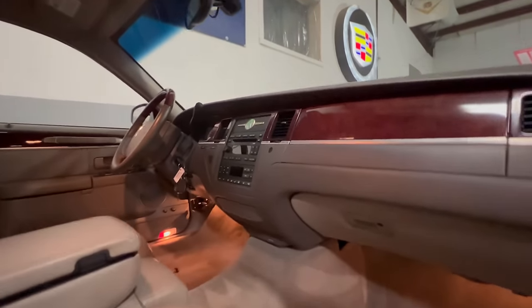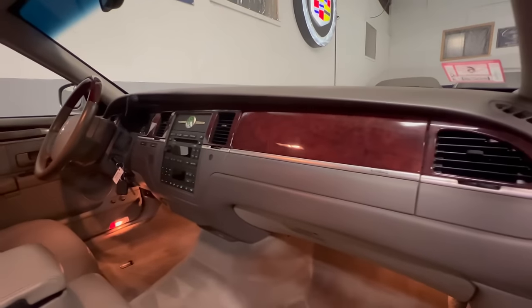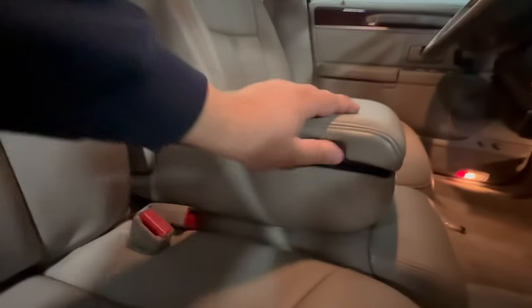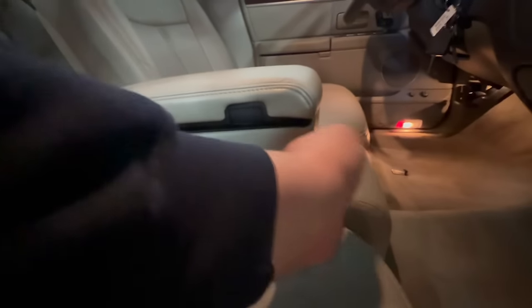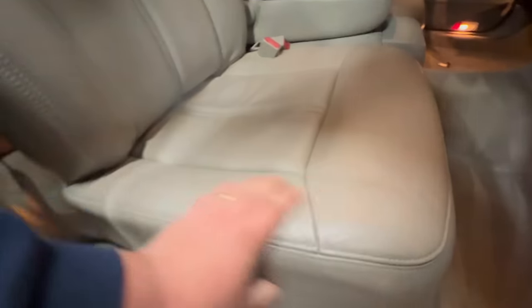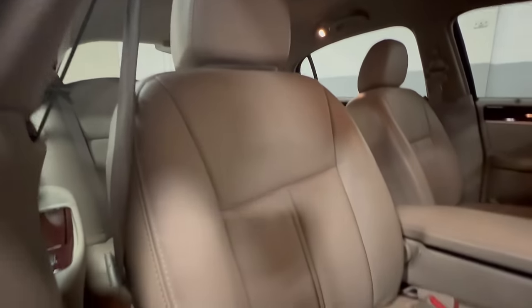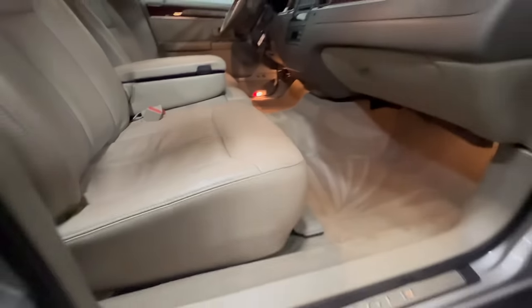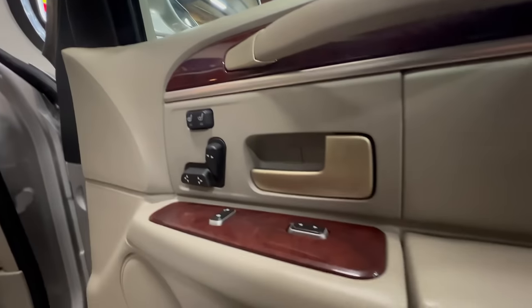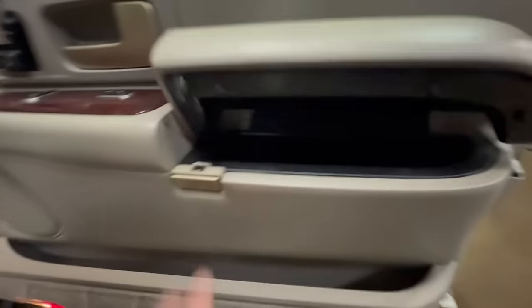Dash, all that fake artificial wood is looking beautiful. Carpeting, already shown you this, and then you have your cup holder right there, big cup holder. Again, just nice, soft, supple leather. Dual power, heated, hideaway.